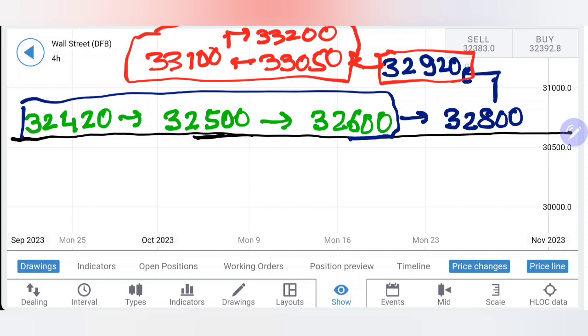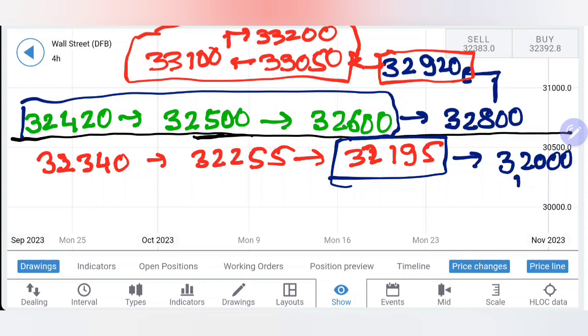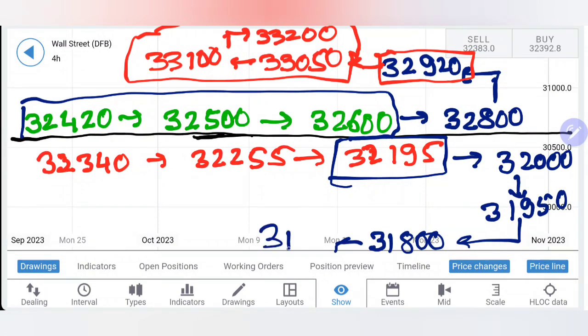Thus, on the downside, you can sell here at 32,340 levels. Expect 32,255, 32,195. Now once it stays below the 32,195 zone, we can say more bearishness may prevail. I will look forward to 32,000 levels, and in fact we may see a slight drop below 32,000 towards 31,950. Now once it stays below this, more bearishness towards 31,800 and then 31,500.